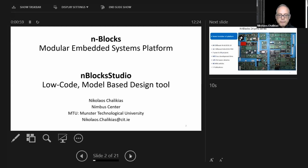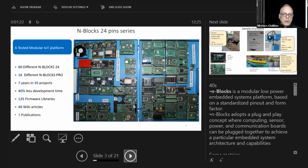Some metrics. We have 60 different NBlox 24 pins, 16 different NBlox Pro, 7 years in 35 projects, 40% less development time, 125 firmware libraries, 40 wiki articles, and 3 publications.